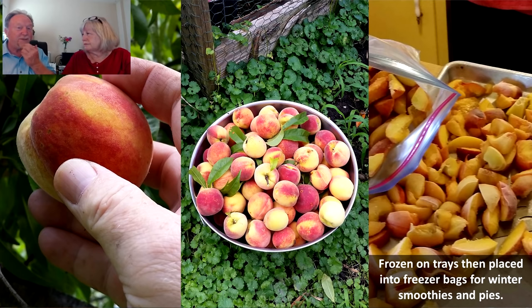Can you imagine eating so many peaches, you actually go, I don't really want any more peaches? That's such a good feeling, especially when the first ones come in, you can hardly wait to consume them. They're so precious. But we'll take the surplus and cut it up and freeze them on trays, and then scrape them up and put them into bags as little frozen nuggets. And now they're good for all winter long in smoothies or in pies or whatever we want.